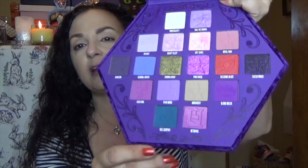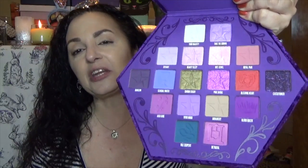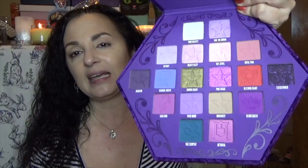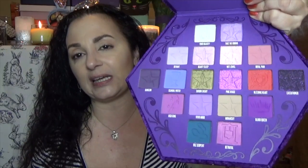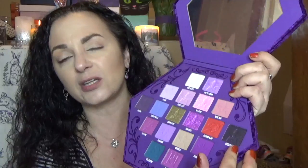When I first saw the pictures, I didn't know if it was going to be something that I would really like. If you look at it, even here on the camera, it's really not giving you the true picture of the palette. Some of the finishes of these shadows are absolutely stunning. In the camera, a lot of them tend to just look flat, but the finishes of these here and this black, wait till I swatch the black.